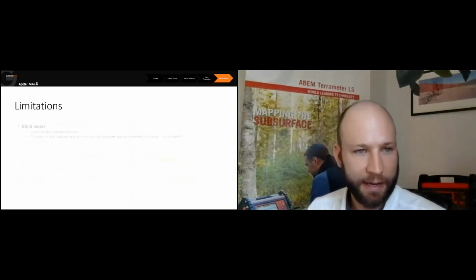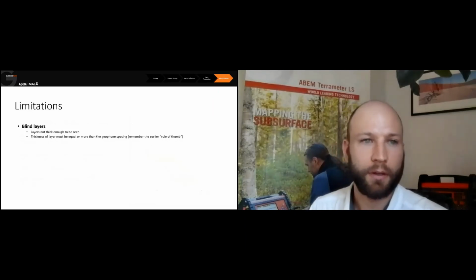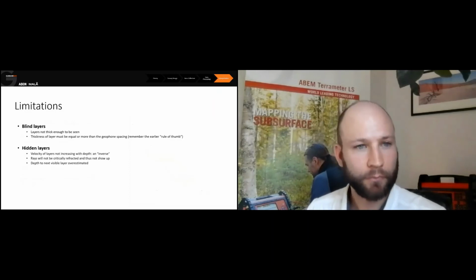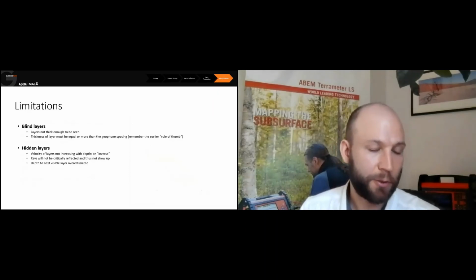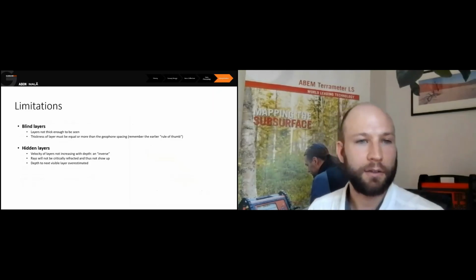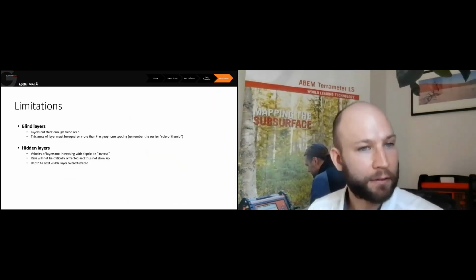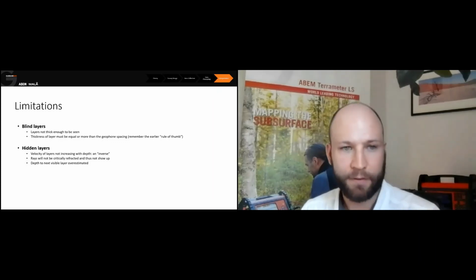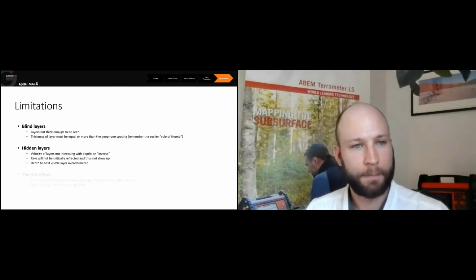And then we have a few limitations of seismic reflection. So we have potentially blind layers, which is where layers are not thick enough to be seen, so they fall below the resolution limit of the array that you have set up. Or we have hidden layers, where a subsurface layer reduces in velocity, which means that you cannot get a critically refracted angle. And as a result, it will overestimate the depth to the next visible layer.